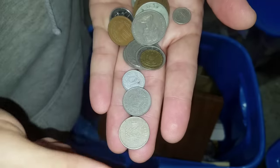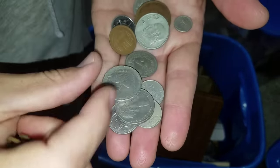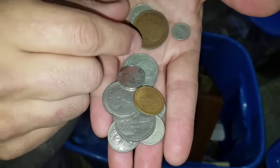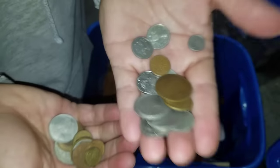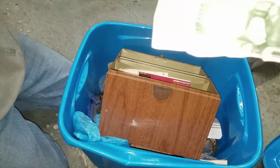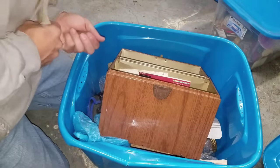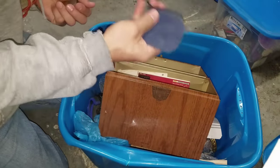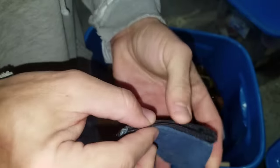Canadian. I'm not seeing any English coins. But you can take a peek here. All right, where's the paper money? What do we got? Bank of England. Really? And money from Brazil. There's another one in here. So Brazil and England? Okay, can you put that back in the little purse? I can't believe this. This is your first unit and the first tote.